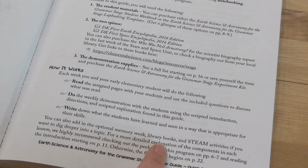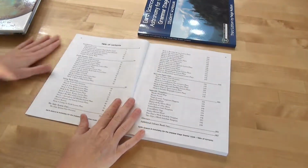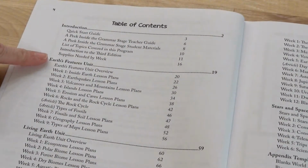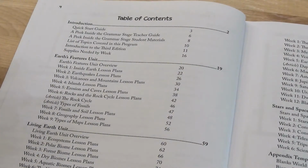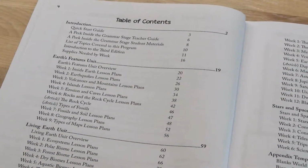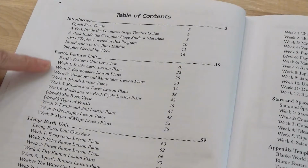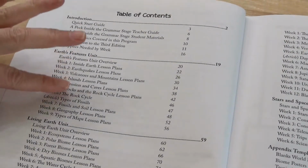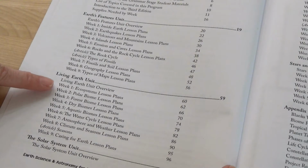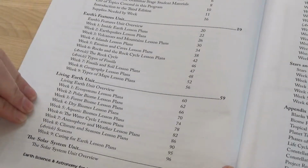And then we have a more detailed explanation of components in the lesson. So let's keep going through here, and let's look at the table of contents. This will let you know what is going to be covered in each lesson. So we have our Earth features. So you start with Earth. It's kind of split into 2 units. Even though you see multiple units, you have this Earth unit and then you have this space unit. And if you are a unit lover, you really, really may love this. So we start out with Earth features, and you see that we have 9 weeks here where we're talking about earthquakes, volcanoes, islands, all the way down to maps. And then we have the Living Earth unit, which is down here where we're talking about ecosystems, biomes, the water cycle, climate, seasons, all of that kind of stuff. So we have 18 weeks of the Earth.